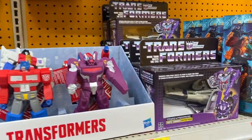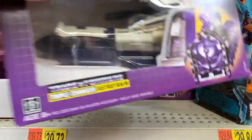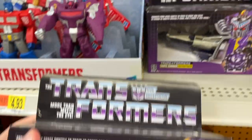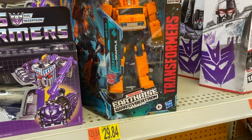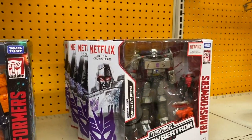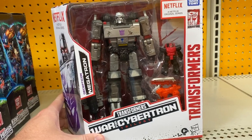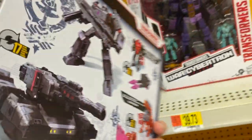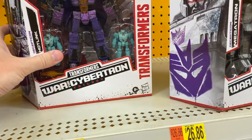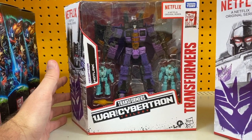Then we move on into Transformers. This is the original G1 Astrotrain triple changer. That's pretty neat. They got a whole bunch of them here. Grapple. That's a really nice Megatron there, from the War for Cybertron new Netflix trilogy. So they got that. They've got the Hot Link.